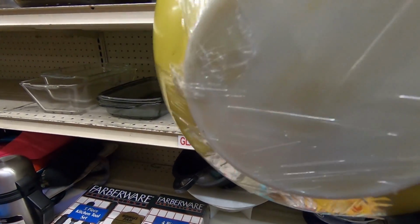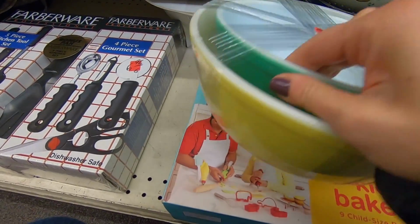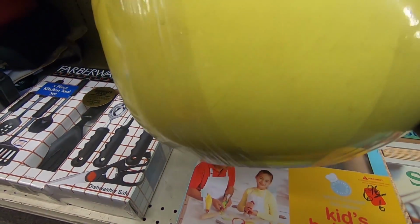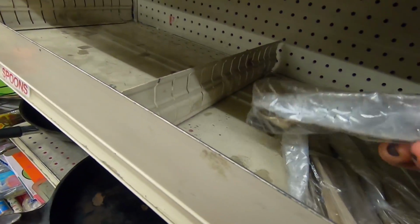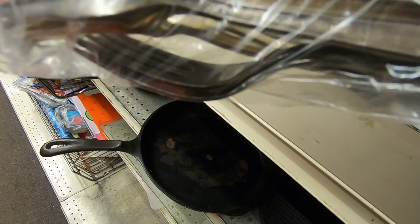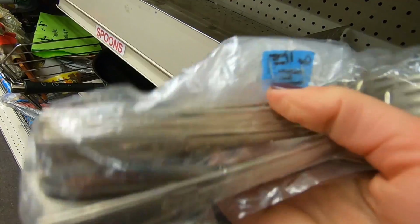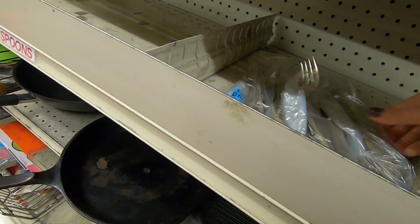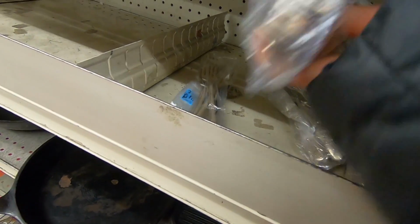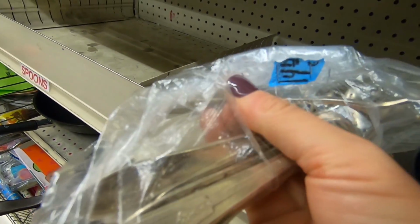$4.74? That's in bad condition, though. The green one looks kind of nice. The yellow one is shot, though. So this is extra plate. Can't read the company. 1414. These are monogrammed with the initial Z. These are $14 too.